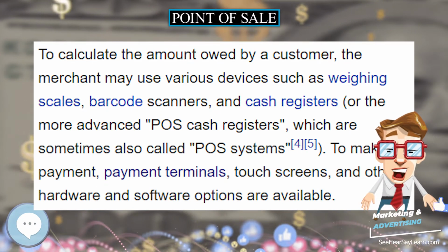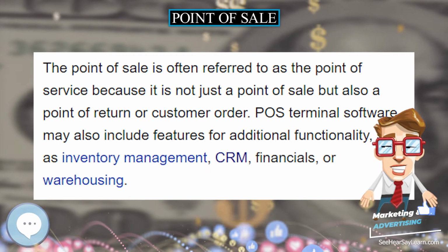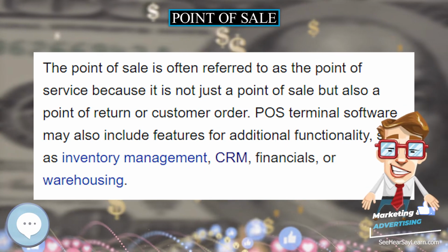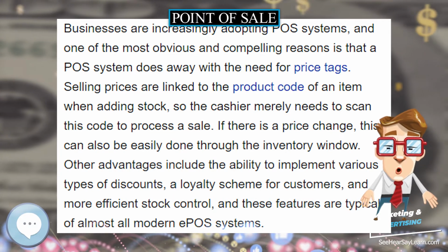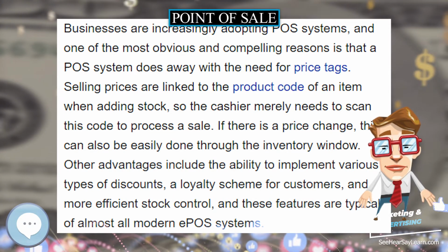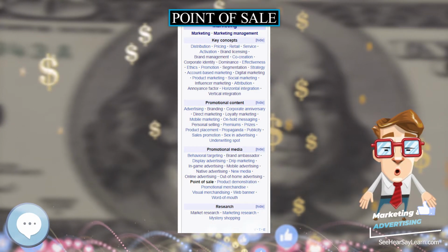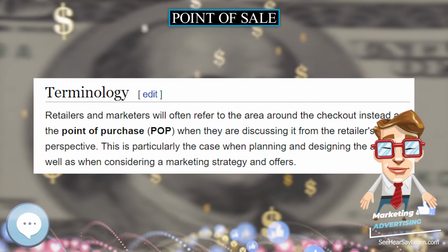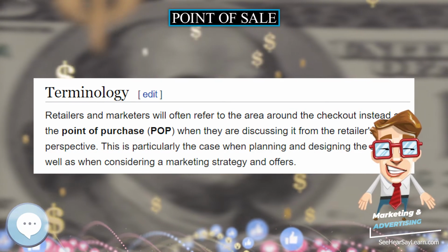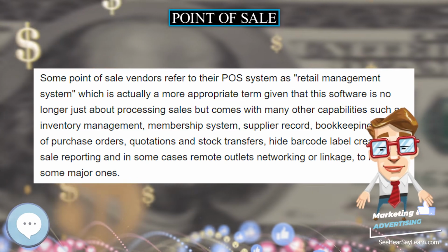POS systems are one of the most complex software systems available because of the features that are required by different end users. Many POS systems are software suites that include sale, inventory, stock counting, vendor ordering, customer loyalty and reporting modules. Sometimes purchase ordering, stock transferring, quotation issuing, barcode creating, bookkeeping or even accounting capabilities are included.